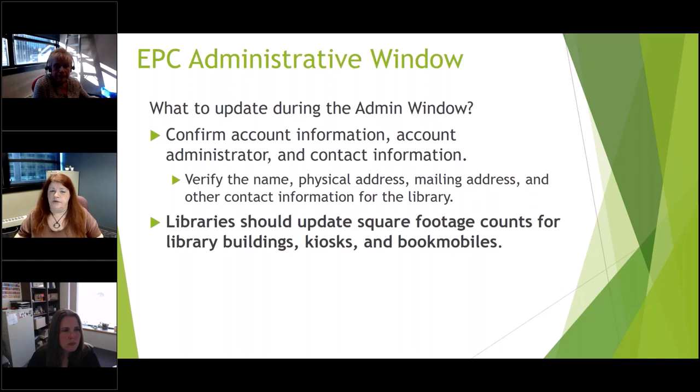Something very important that you should make sure you update is the square footage of your library building. How much square feet does your building entail? This is what is used to calculate your Category 2 E-rate funding, which is for getting discounts on equipment that you might need to update in your library for your intranet network: routers, servers, switches, those kinds of things. So you want to make sure that is correct.